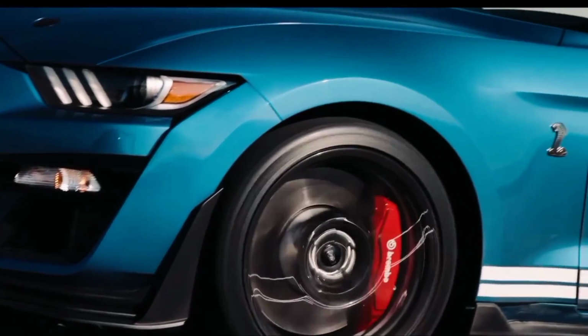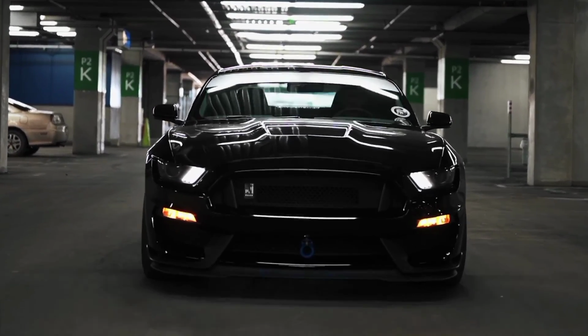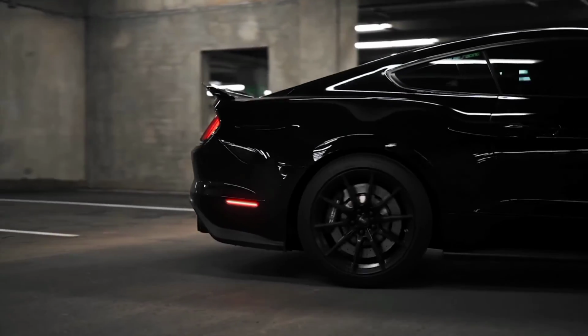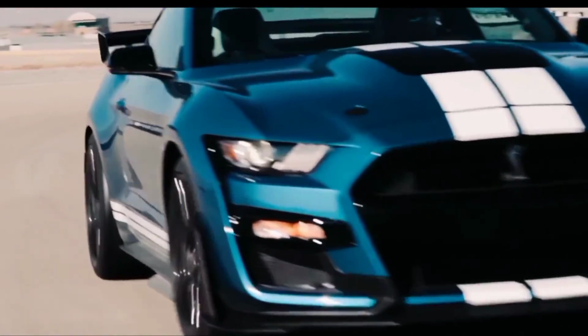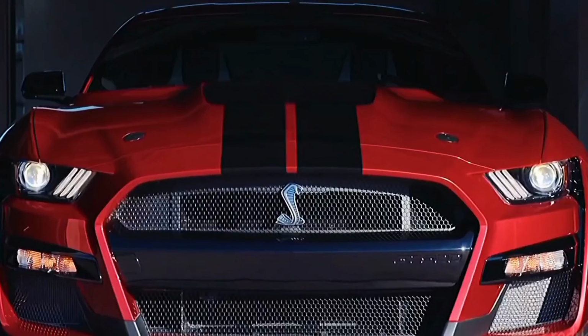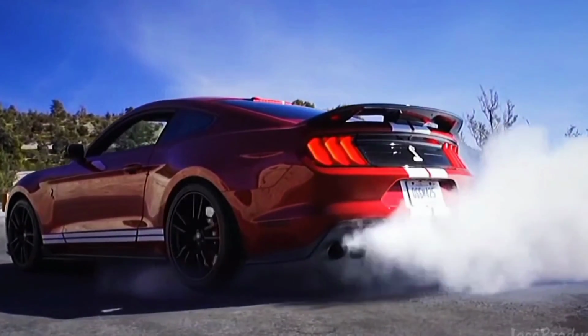But for now, let's keep our fingers crossed and continue waiting for this still mysterious beast to finally arrive. Until then, you can continue enjoying your Mustang GTD. But just be aware that a new king is on the way to dethrone the Mustang GTD, which sits at the top of the Ford Mustang hierarchy. And that new king is none other than the much-anticipated 2026 Shelby GT500.